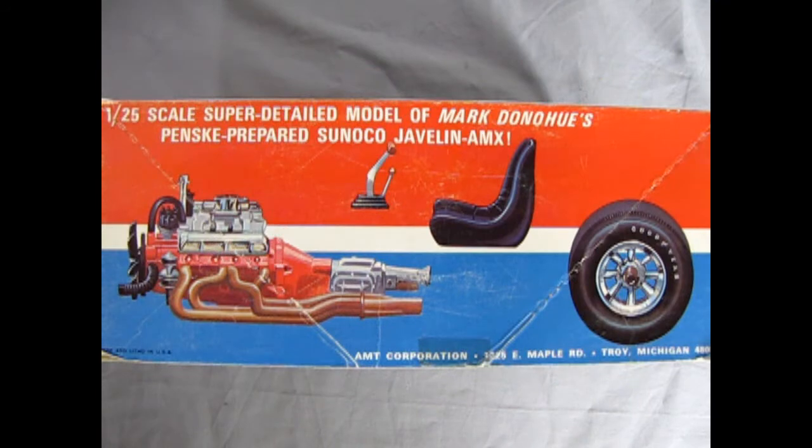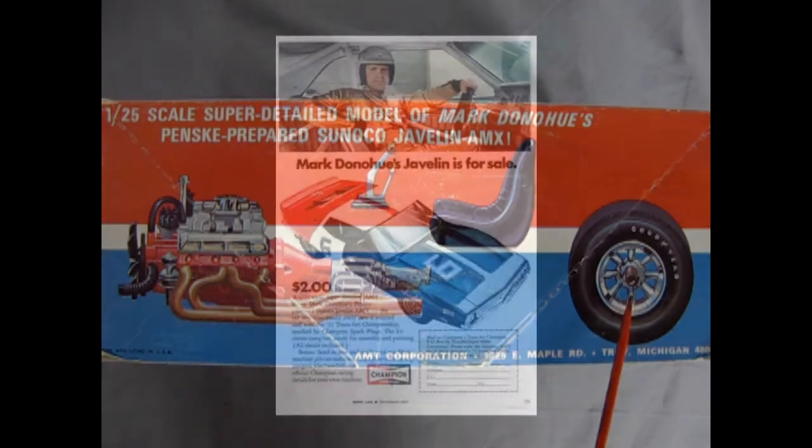This is a 1/25th scale super detailed model of Mark Donohue's Penske prepared Sunco Javelin AMX. It includes great features like the AMC engine, the lockout shifter, the bucket seat, Goodyear tires, and these great Trans Am style racing wheels.